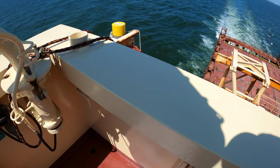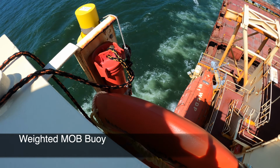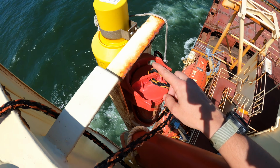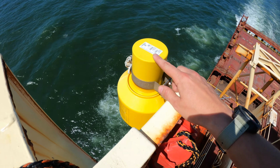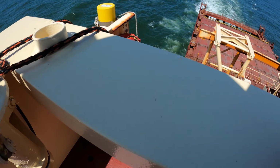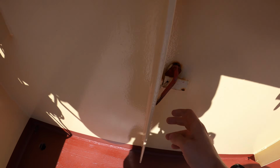In case of a man overboard, this weighted life buoy can be released by a bridge team member. The buoy is attached to a buoyant light and smoke canister that will be pulled out by the weighted buoy and will activate automatically when it hits the water. The buoy is released by pulling this pin.